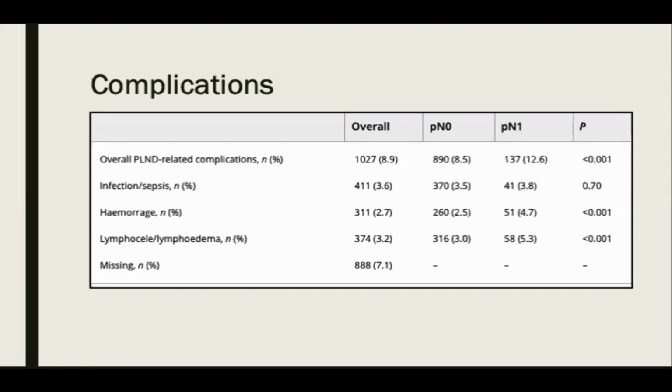There's some data that suggests that lymphoceles are associated with thromboembolic events. There was a study by Musch and colleagues in 2008, published in the Journal of Urology, that looked at lymph node complications and found that patients with lymphoceles had an 8.3% prevalence of developing a DVT and 2.8% of developing a PE, with less than 1% in the groups that did not have lymphoceles postoperatively. That was a study of over 1,300 patients.